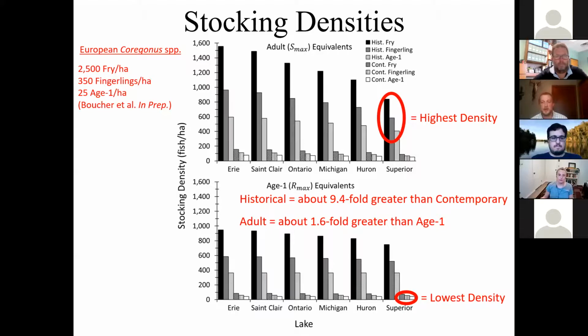Just in general, stocking densities based on historical recruitment rates were about 9.4-fold lower than those based on contemporary recruitment rates. And then stocking densities based on adult recruitment rates were about 1.6-fold greater than those based on age 1 recruitment rates. And I thought it would be useful to compare these to some of the published densities for European coregonus species. So if we take a look at those up in the corner, we see on average they're about 2,500 fry per hectare, 350 fall fingerlings per hectare, and 25 age 1 fish per hectare. So these estimates generally bookend those, except for the fry life stage.